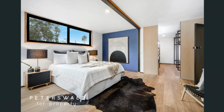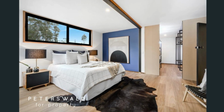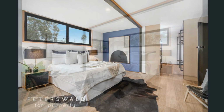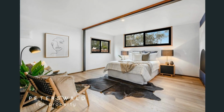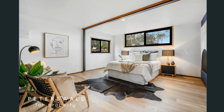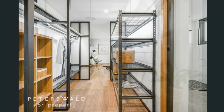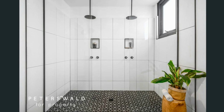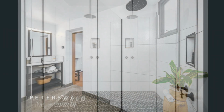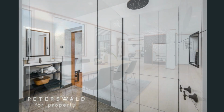The master bedroom, beyond being cozy, is illuminated by sizable glass windows that overlook the property. It is furnished with a king-sized bed, 2 neat bedside cabinets, and a sitting area. The luxurious master ensuite includes a large walk-in dressing room with custom-built shelving and an elegant ensuite bathroom equipped with underfloor heating, a shower cubicle for 2, and a vanity with storage.